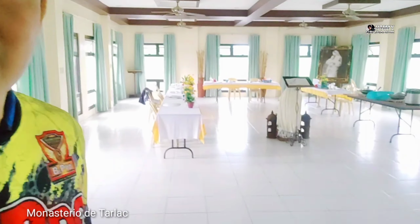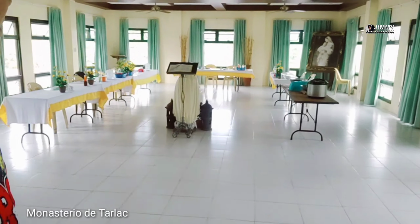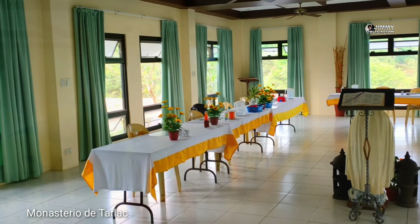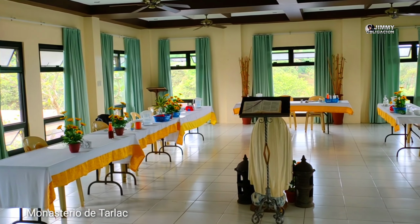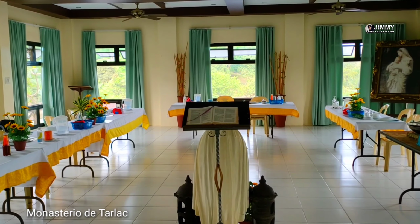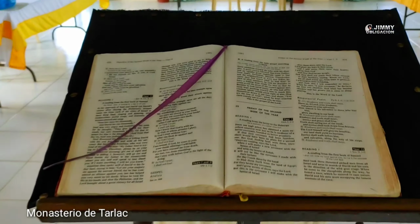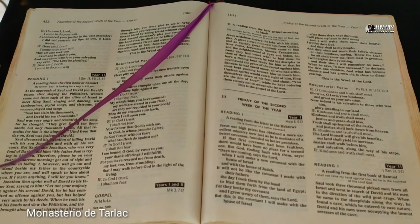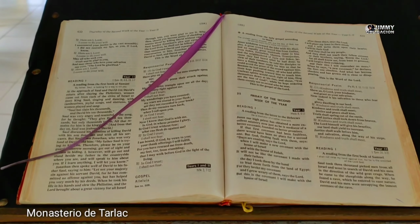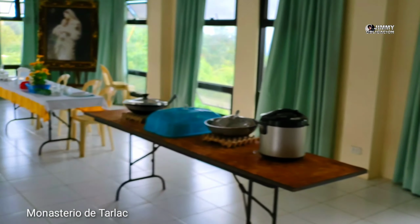Ito po yung kanilang kitchen. This is their dining hall. Marunong rin magluto ang mga monks. Even their dining hall is a sacred place. Before they eat, they will read a passage from the Bible and they will read one of the teachings of the church's fathers, especially the monastic fathers.